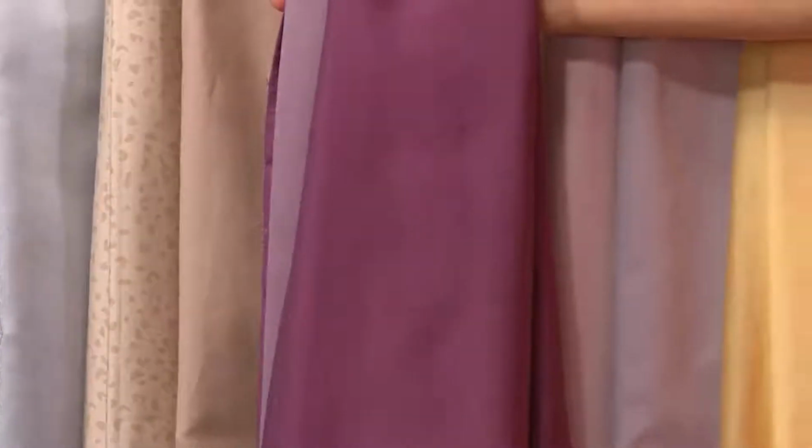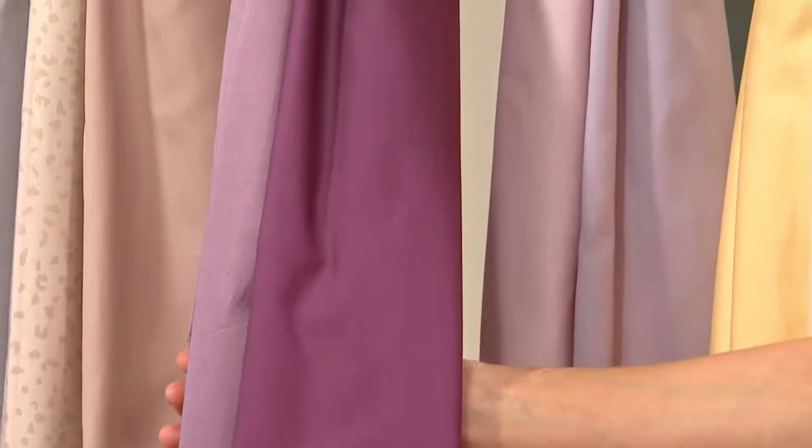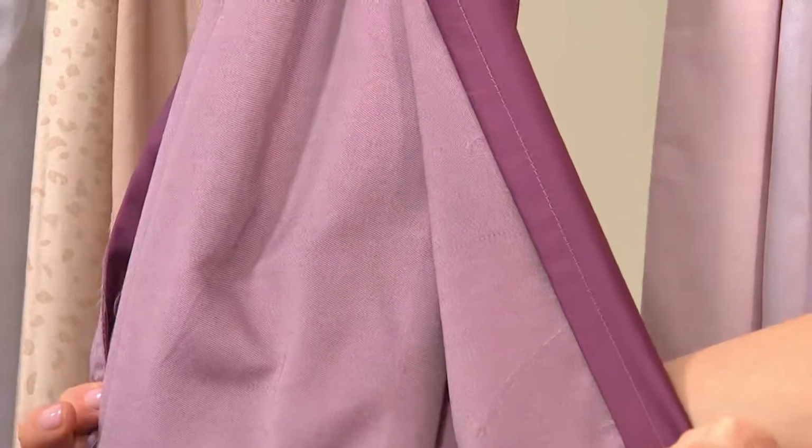And then moving down again, this is your plum. This is a way to do a sophisticated version of purple. Super, super rich. If you don't know how to change the bedroom up and you want to do one thing, invest in a bold, beautiful set of sheets, and then leave the comforter at the foot of the bed. There's the reversibility with that. See the sheen there, Dan? How pretty that hand is?